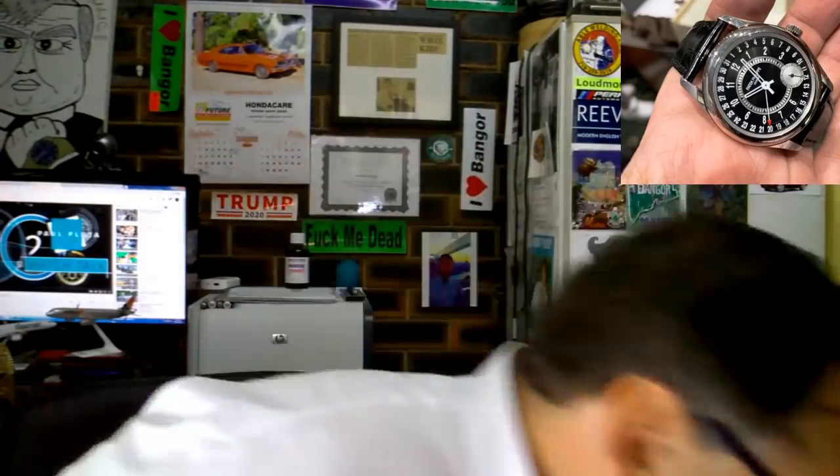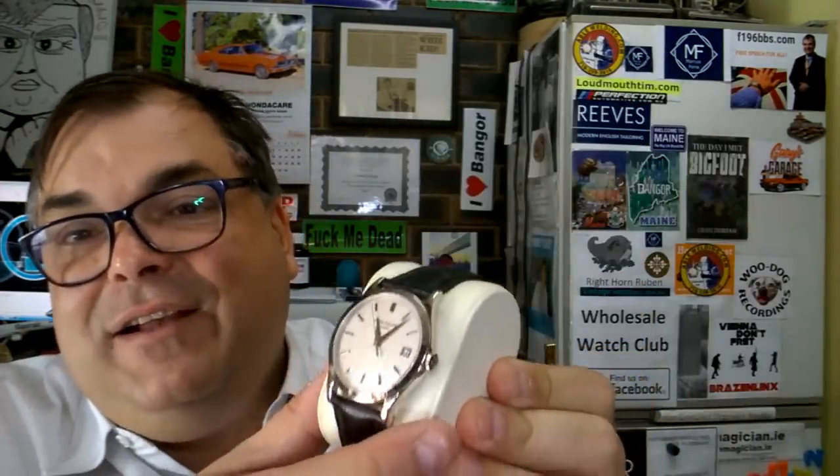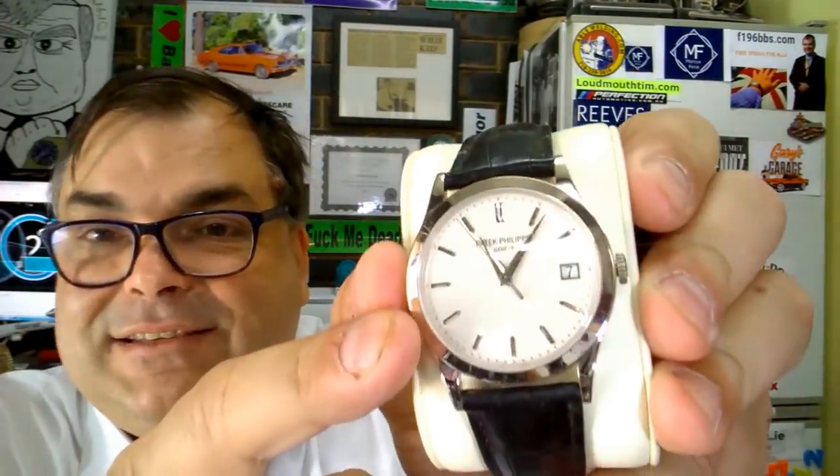So my friend got a 6006, which is the new Calatrava. Look, it's a bit of an unusual model. I'll show you. This is a 5296, which is very classic, and the 5127, very classic. The 6006 features the 240 movement, which means it can't have a center second, so it has to have a seconds function at the side, at the 5 o'clock position.